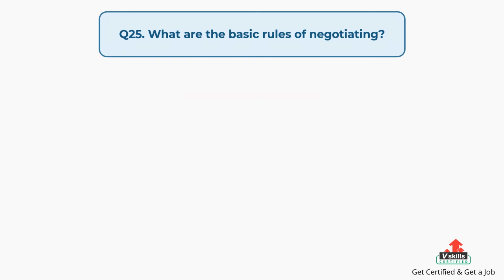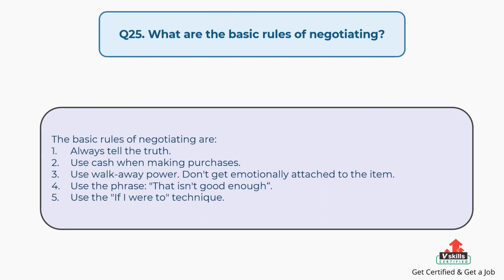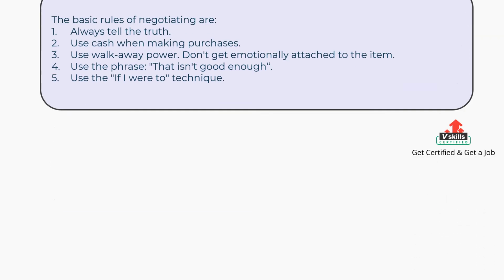Question number 25. What are the basic rules of negotiating? The answer is, the basic rules of negotiating are: always tell the truth. Use cash when making purchases. Use walk-away power. Don't get emotionally attached to the item. Use the phrase, "that isn't good enough." Use the "if I were to" technique.